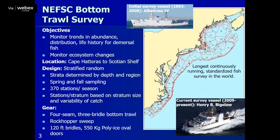As many of you know, the Northeast Fisheries Science Center completes a bottom trawl survey on an annual basis. The objectives of the survey are to monitor trends in abundance, distribution, and life history traits of demersal fish, and for this information to be included in appropriate stock assessments. The survey also aims to monitor ecosystem changes. The survey extends from Cape Hatteras, North Carolina, to the Scotian Shelf. It is a stratified random design, and the strata are determined by depth and region.